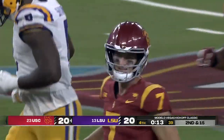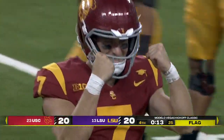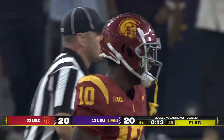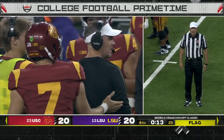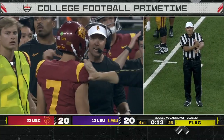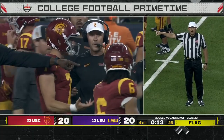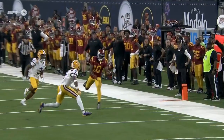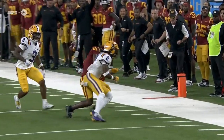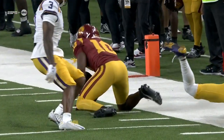What a catch again. That's two spectacular catches, and there's a flag down. This may put them right on the doorstep for field goal range if it's targeted. The result of the play is a first down. Personal foul, targeting, defense number 2. The previous play is under further review. 15-yard penalty, automatic first down. He just likes to make the crazy catch. Make it hard. He likes to make that crazy catch. We saw. Man, he's made 2 big catches.